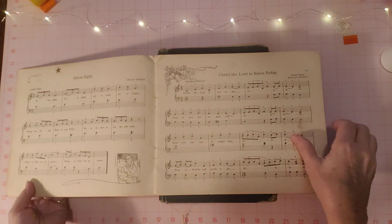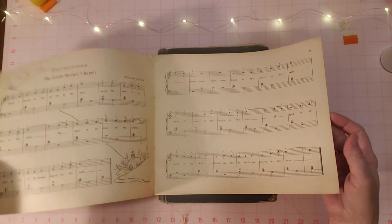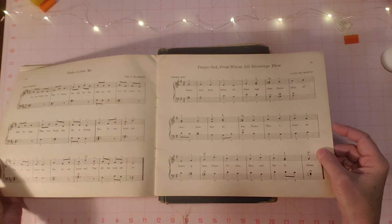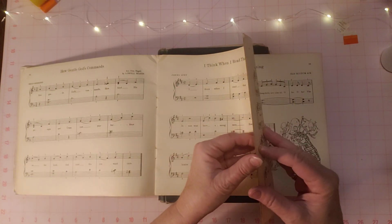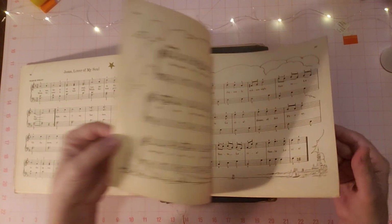It's Christmassy with the bells. Silent Night over here. The little brown church. It's so cute. Jesus Loves Me. So isn't this really neat? Can you believe what good shape it's in for as old as it is?